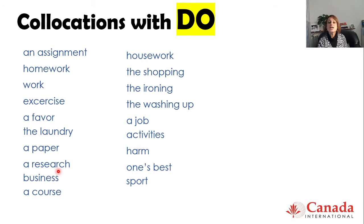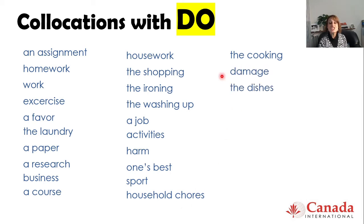Very good. Do sports, household chores. You do the household chores. So the chores are, for example, the washing up, the ironing, the cleaning, the dusting, the laundry, the cooking. All of those are the chores. So you do your chores. Do your chores. Next, the cooking. Do damage. Do the dishes.